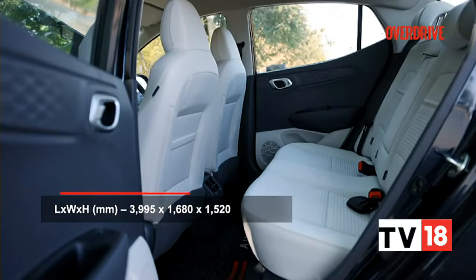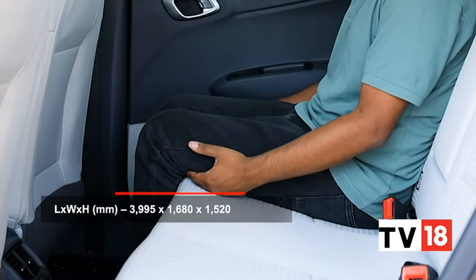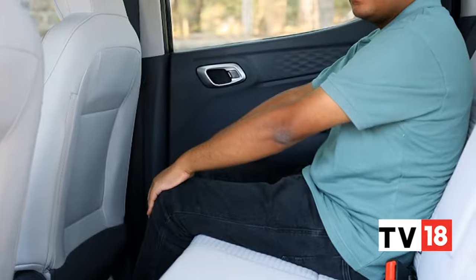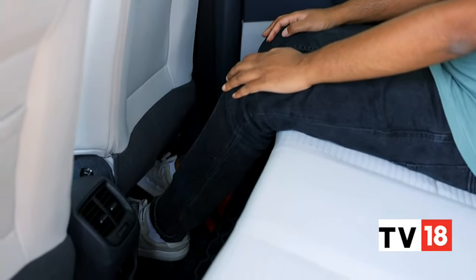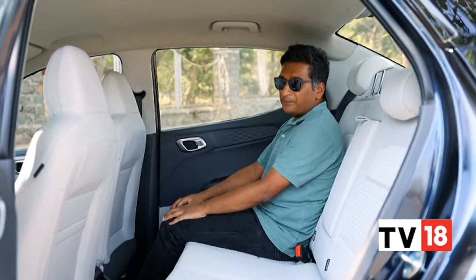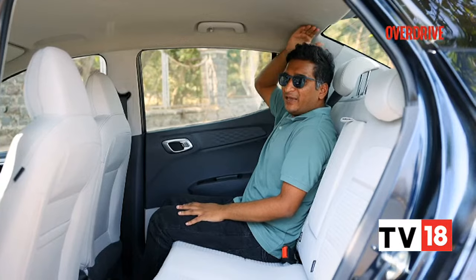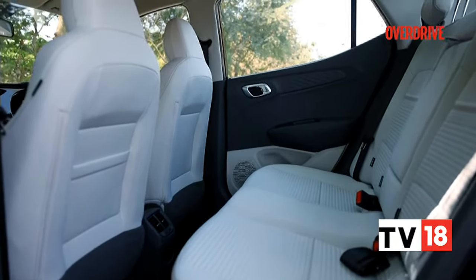This central tunnel is also not very high, which is a good thing. And there's also good under thigh support, so you won't be too uncomfortable. If you're a medium height, there's good knee room. It tightens a bit if you're taller, but you also have leg space, so you can stretch out in any case and you won't be that uncomfortable. It's the same with the headroom. It's good, although if you are tall, you might just scrape the top of the roof. But that being said, for what it is, this is a really good space.